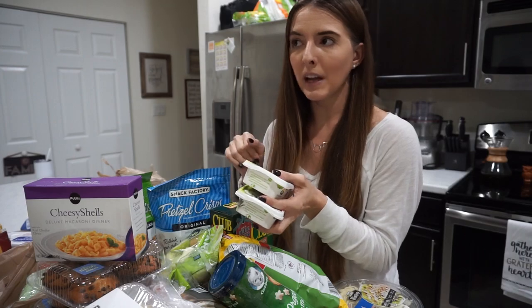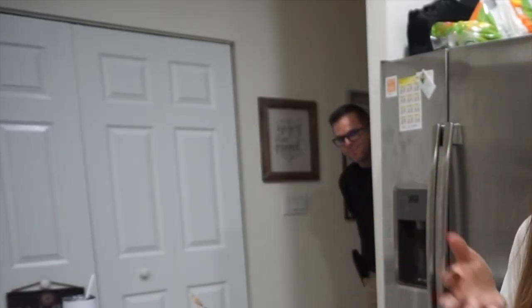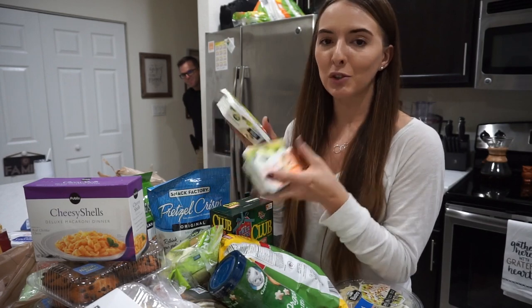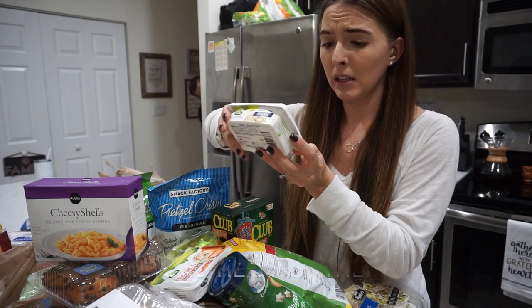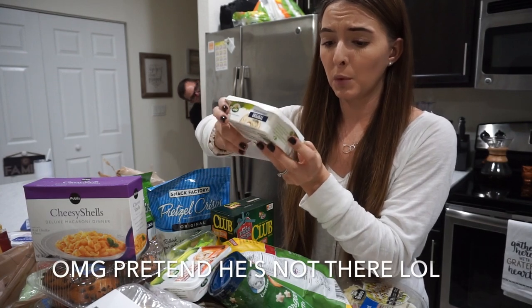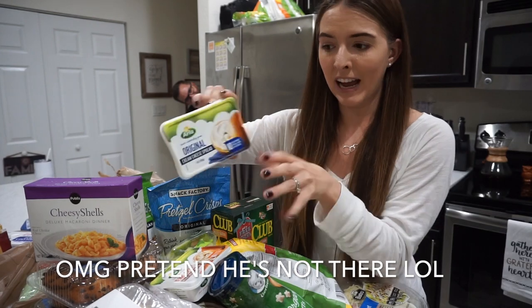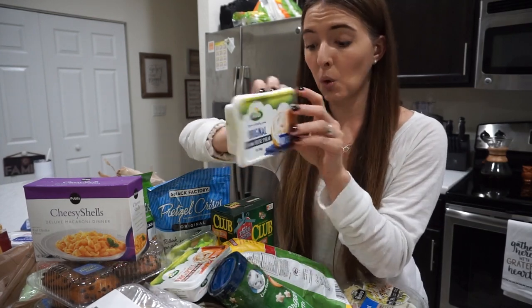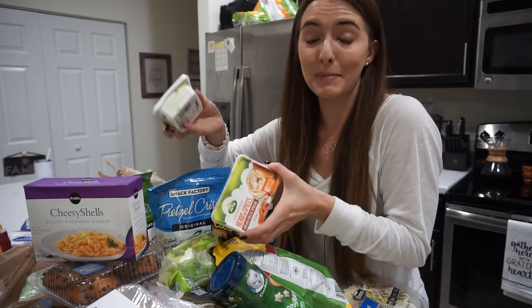So it had been a while since we had cream cheese in our fridge, and I love all kinds of cheeses, especially cream cheese. So I grabbed this brand. I had never heard of it before in my life. It's called Arla. And it says your naturally good original cream cheese spread. So it says no added hormones. It's very natural. I don't know if you've ever seen this in your store. It can either be really good or it can taste like crap. I don't know. I will keep you guys posted.